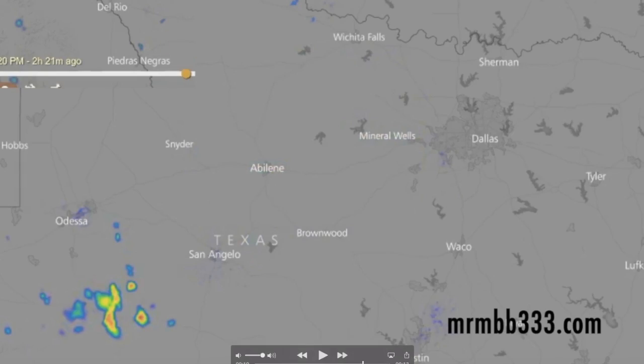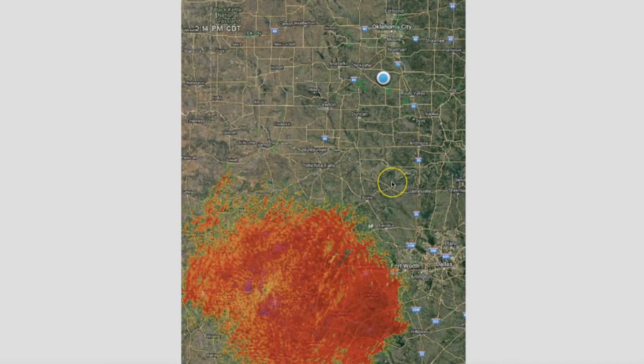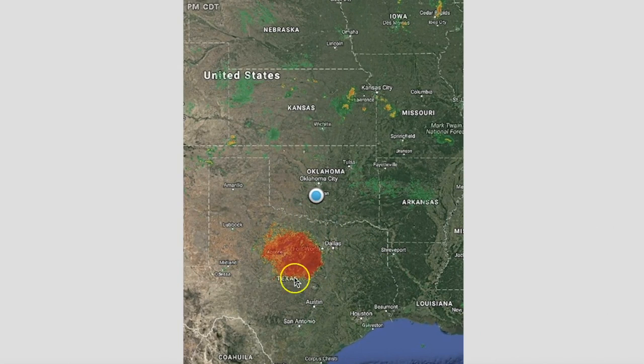It was also detected by other radar. Like I said, I saw it on Intellicast.com, but I didn't get a chance to record it in time. This was sent in from the 19th. Someone saw the same anomaly on radar in the same area. There's Wichita Falls, there's Dallas-Fort Worth, so it's in the same exact area on another radar app. And there it is again.